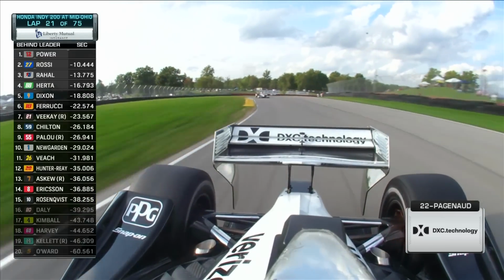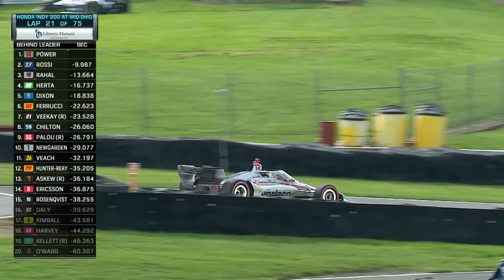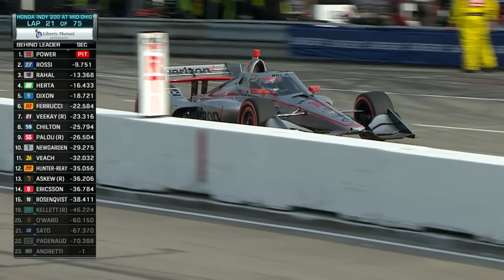That was the radio call for Will Power to come to pit lane. Comes at the perfect time because Pagenaud had issues on his stop. So here comes the 12. Copy. You're going to have a clear in, nice and easy. 4 tires and fuel.